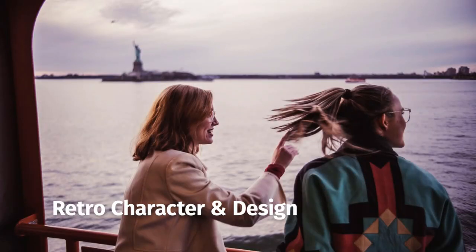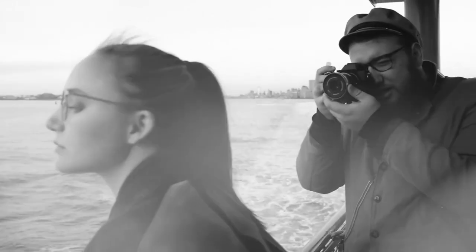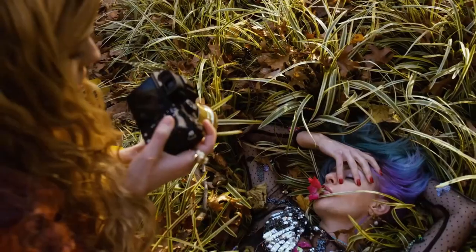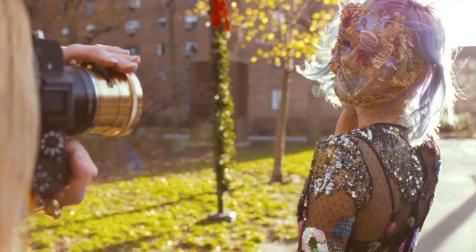One of the nice things about the Art Lens catalog is that it's giving you a look and a feeling that has sort of been lost by a lot of modern designers. What it comes down to is character. It comes down to the ability to have a package that really gives you these unique and distinct images.